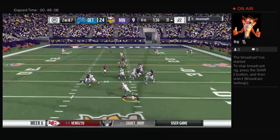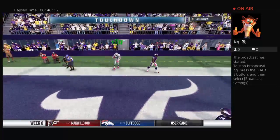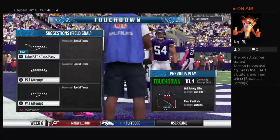Newton's going to throw it. He's going to look deep down the field. And that is caught. Touchdown, Detroit.